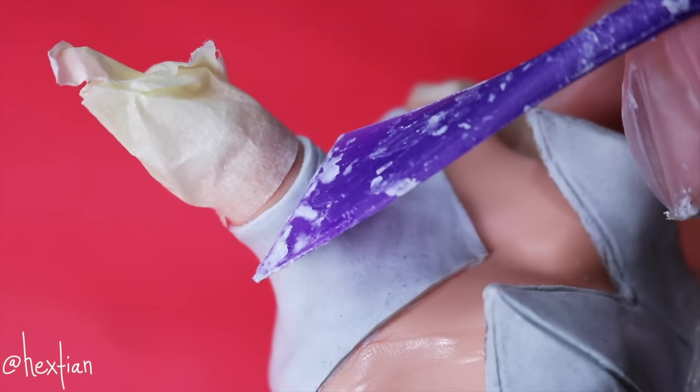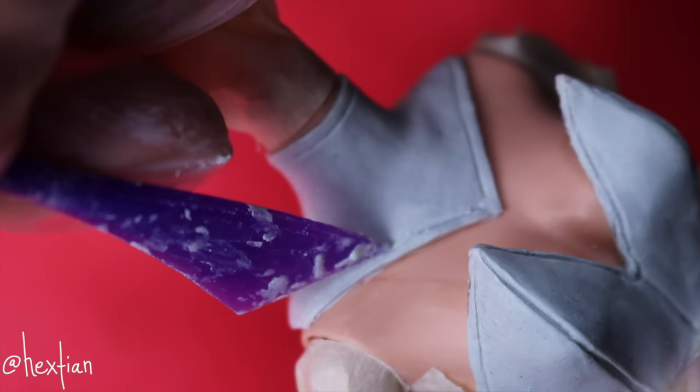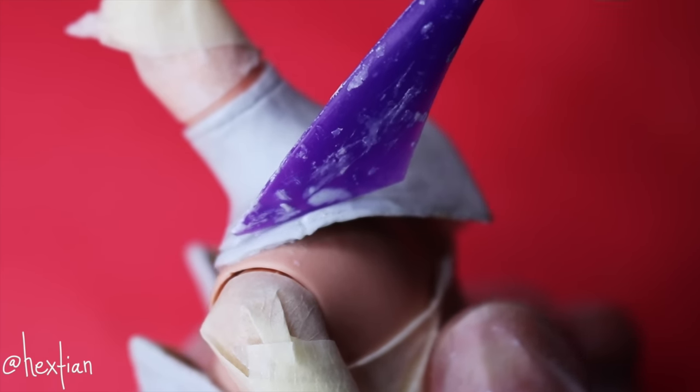I actually wanted to put more line details on her neck piece, but I didn't want it to take away from her bustier, her corset armor, so I just went for a simple hem design.